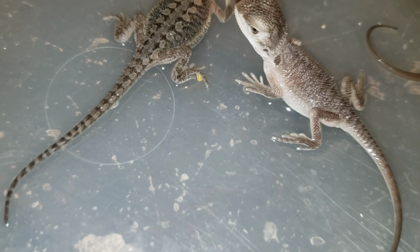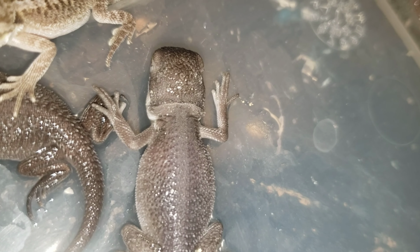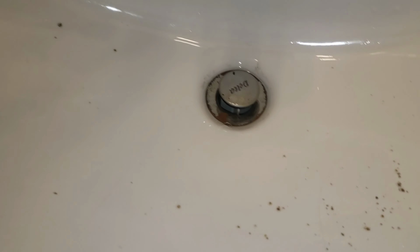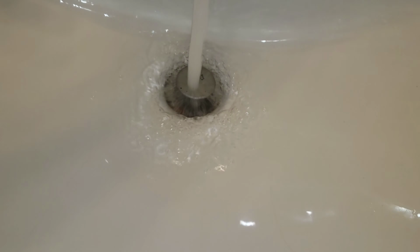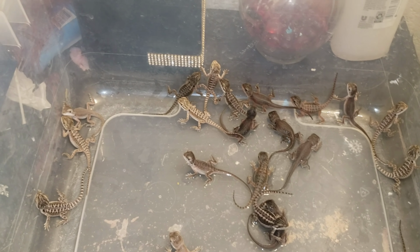Little zero. Another zero. I believe that's a wear right there. We're seeing the absence of shoulder pads. Translucent. Liquid. Bunch of normals. But I gotta get these guys put back in the incubator and get these guys set up in their container.